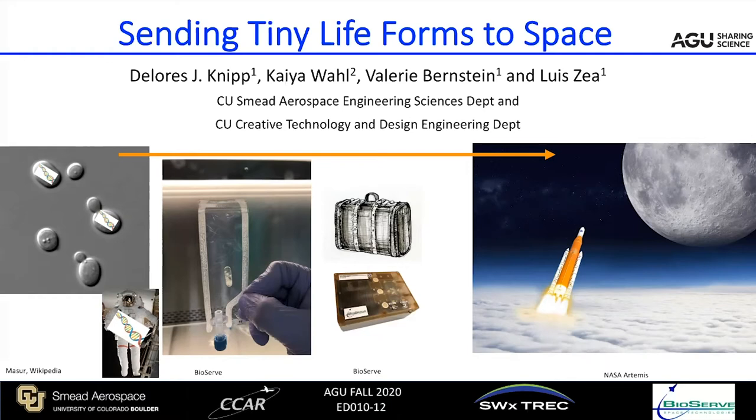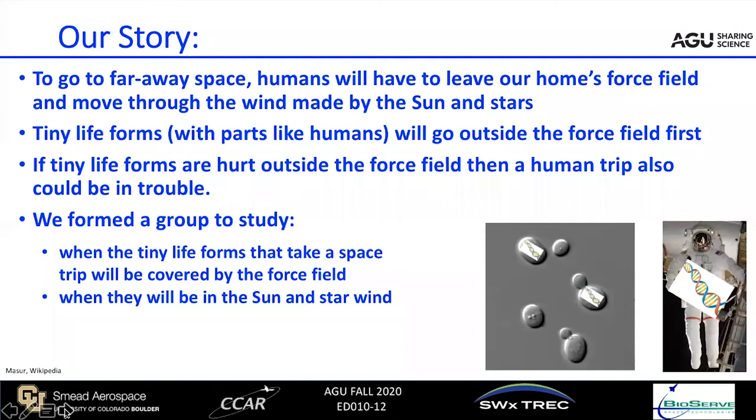Here is our story. To go to faraway space, humans will have to leave our home's force field and move through the wind made by the sun and stars. Tiny life forms, with some parts like humans, will go outside the force field first to test and see if it is safe. If the tiny life forms are hurt or die outside of the force field, then the human trip also could be in trouble.